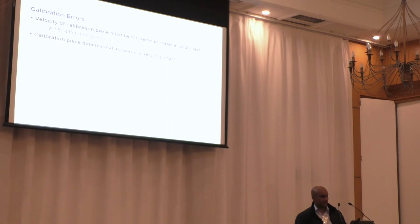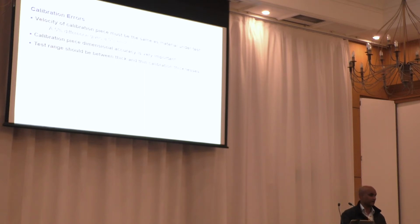Right, so the calibration piece dimension accuracy is very important as well. The test range needs to be between the thick and thin calibration. I was going to get a step wedge, I forgot about it. What we generally supply to the industry, or the industry experts have, is multiple calibration pieces: aluminium, carbon steel, stainless steel, and probably stainless steel of different grades as well. So they have a step wedge. You calibrate between, say, 5 mil and 15 mil. That's your working range. If all of a sudden you calibrate between 5 and 15 and you take it up to 20 or 25 mil, your level of error is quite high. So this is where this statement comes in, that your calibration needs to be between thin and thick pieces.